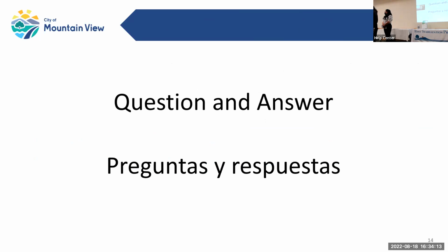There's a question asking if someone's applying for a backup spot, how fast do they have to put in their documents? I would say as quickly as possible, right? Because they can move to the backup applicant process with applicants pretty quickly. And so you want to make sure you have all your information updated.